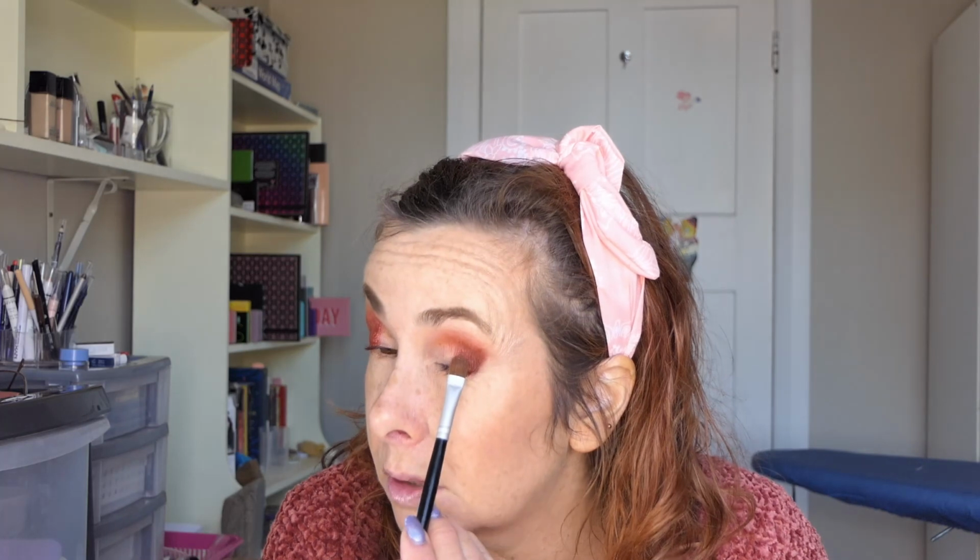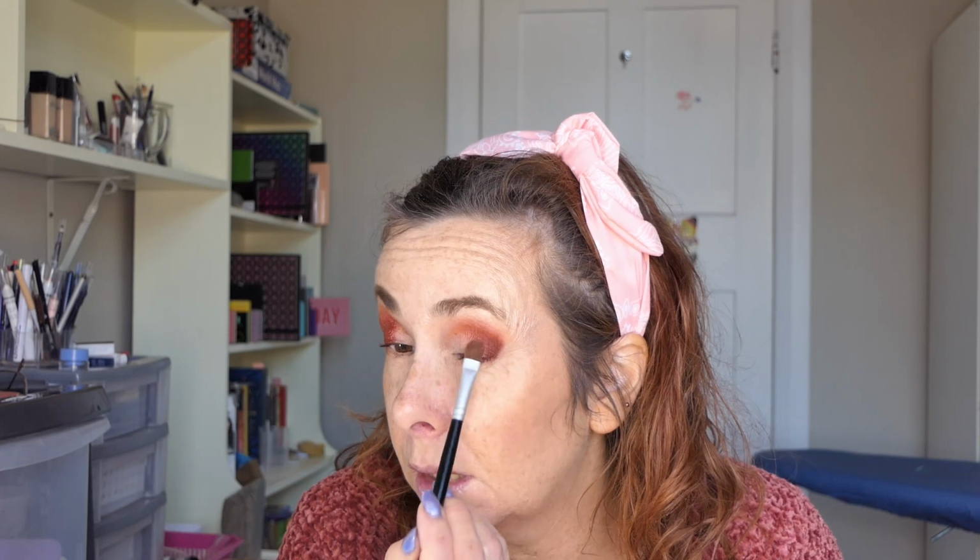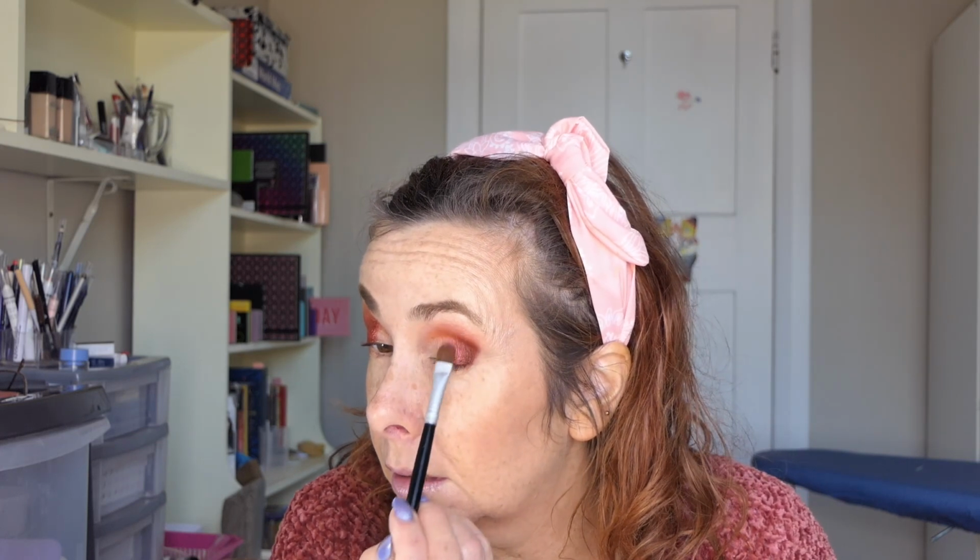Let's see if it'll pick up on a brush. All right. Yep, it seems to be picking up on that brush okay. Ooh, that looks nice. That's just dry. It's living up to its swatches so far. And this is the whole reason I bought the palette, was for those shimmers. Specifically this one and the light pink one. So pretty. Now I am going to go in with that light pink one here, which is called Macadamia.